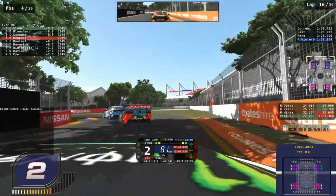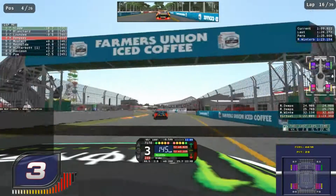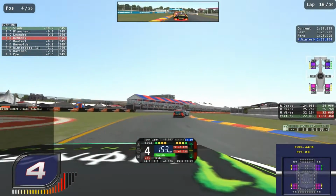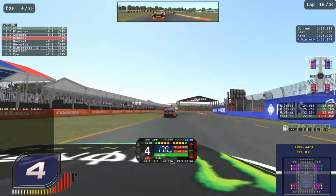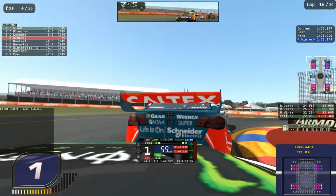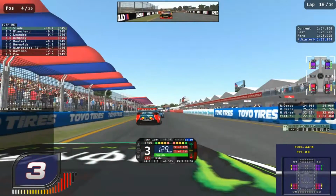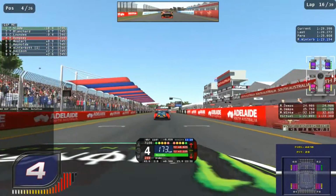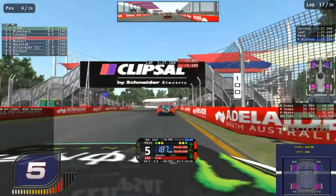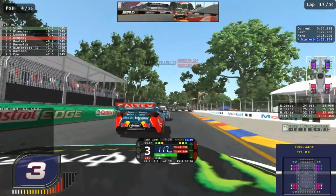So we're currently in fourth place on tyres that aren't looking that bad neither. Protecting them through this final sector where I am a bit slower and a bit rubbish, put it that way. Through this final sector, trying to get off the power early. I want to do that same move into the first corner I've done on a couple of cars now. Again, we're just stuck behind him.